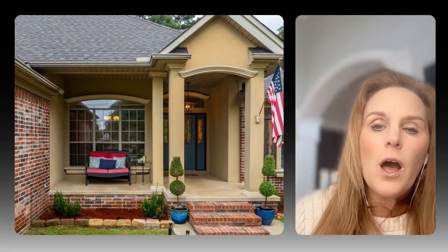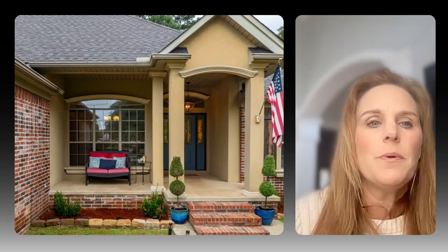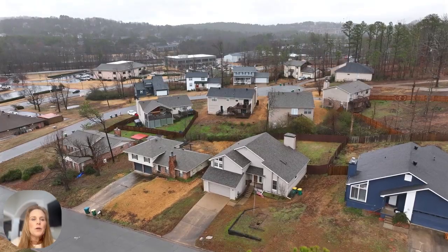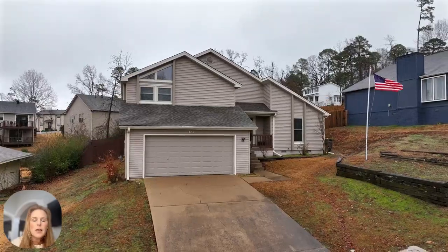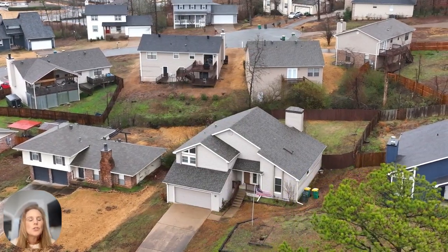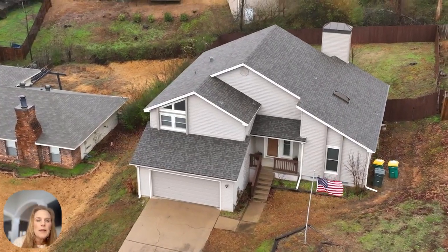So let's put it all together, come full circle on a $250,000 home here in our area in Central Arkansas. Here's a really rough estimate of what you're looking at. You've got commissions planned for $14,000 to $15,000. You've got closing costs and fees, which could be $7,000 to $12,000. Home prep and repairs, $5,000 to $7,000.